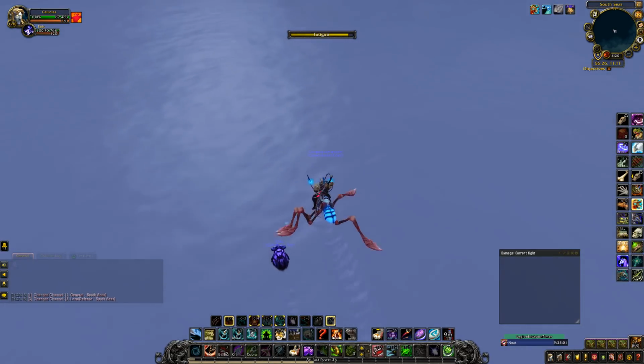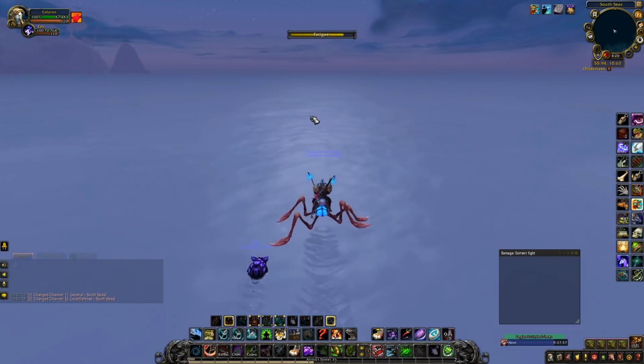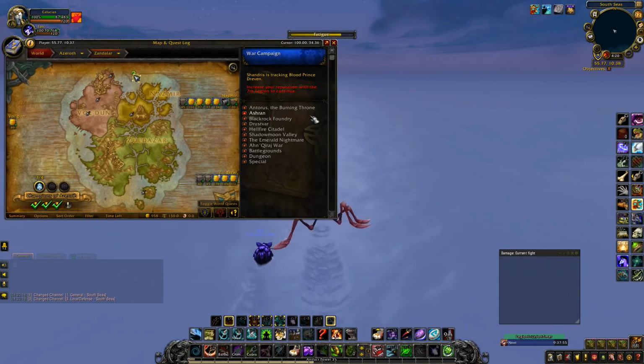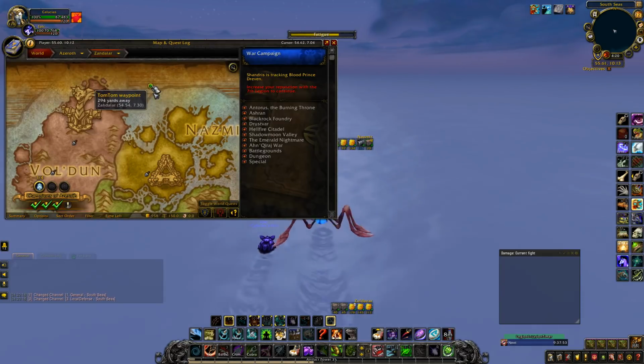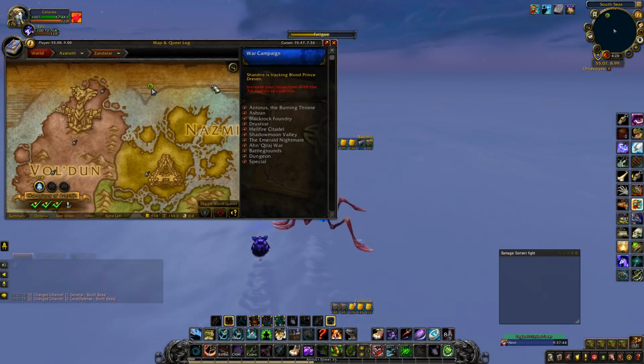And as soon as I am over it, if you do not have the artifact fishing pole, apparently if you're immediately over it, you can switch to an underwater mount if you have one of those. And do it that way. And just swim straight down. So I believe right here is where I'm going to.